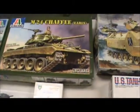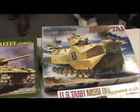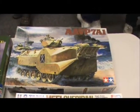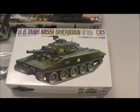And then Will lied to me, because he told me he had an LVPT7 A1, but no, it was an AAV. So he lied to me. Get used to that. He told me, oh, everybody makes one of those Australian M1 conversions. One effing company does. One.